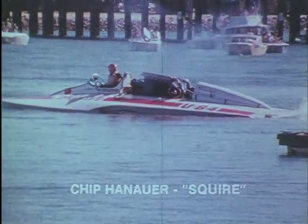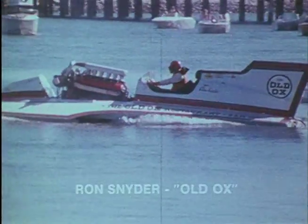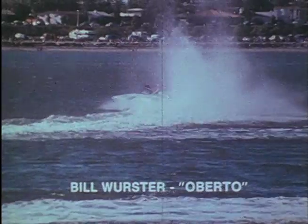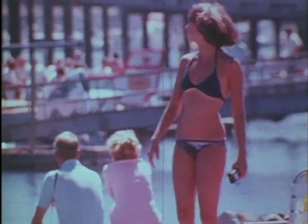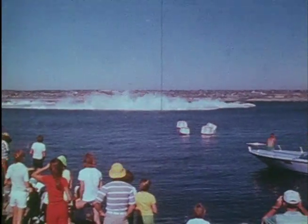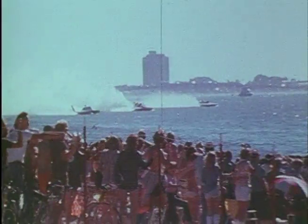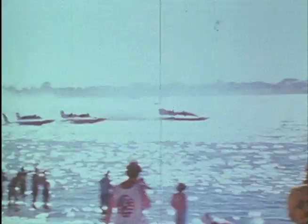Chip Hanauer in his white Squire, Howie Benz in the white Natural Light, John Petty in the yellow Miss Madison, Ron Snyder with the Old Ox, and Bill Worcester with the Alberto. And it's the start of the big one. Atlas is in the outside lane, which is not where he usually likes to be. Nikki Raymond is pulling ahead. So is Natural Light.